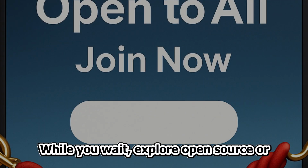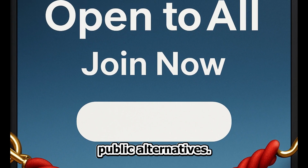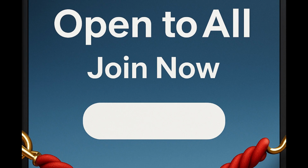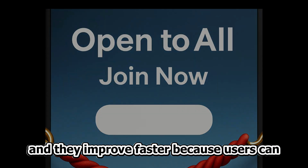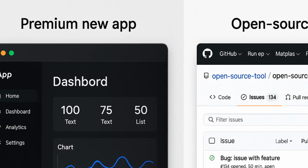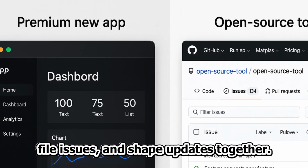While you wait, explore open source or public alternatives. Many free tools match 90% of the shiny newcomers' features, and they improve faster because users can peek at the code, file issues, and shape updates together.